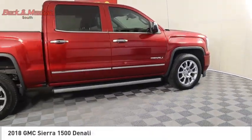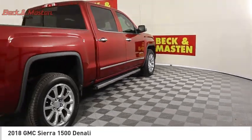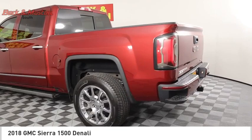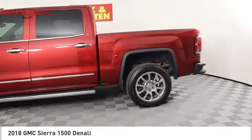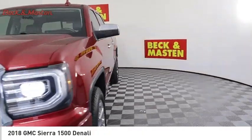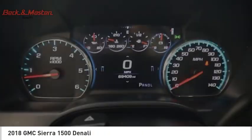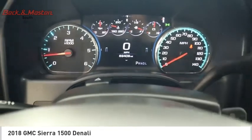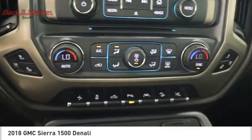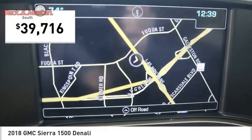Take a ride in the 2018 Sierra 1500. The GMC Sierra is a full-size pickup with all the functionality you could expect. With multiple trim levels, the GMC Sierra provides a wide range of features for you to enjoy. Power and advanced technology can both be found in this fantastic truck and is priced below $40,000.